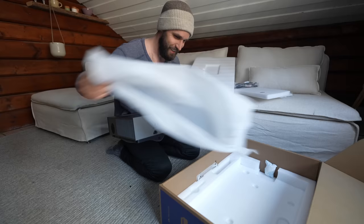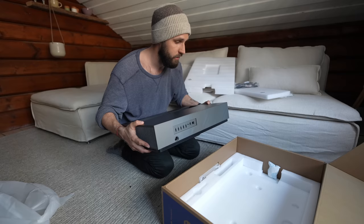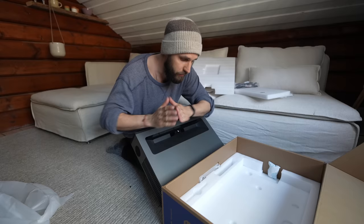Merry Christmas, Kalle. I actually contacted 4Movie and told them about this project, building a home movie theater in the cabin, and they were like, wow, okay, that sounds really cool. We would love to be a part of that project. So they actually sent me this for free. They haven't paid me to say anything about it, and I will be very honest when I open it up and see how it looks. But they did send it to me for free. So 4Movie, thank you so much.